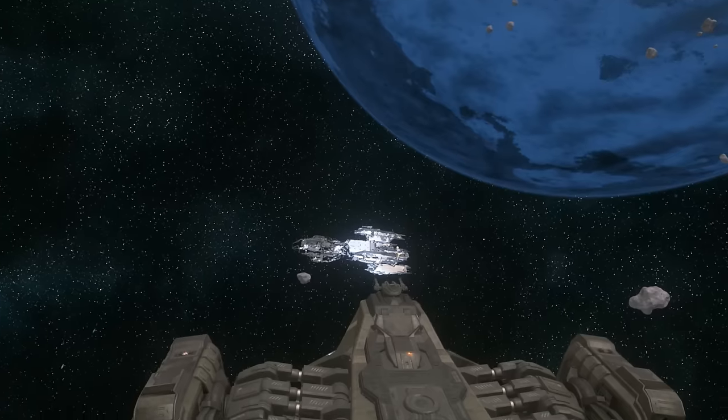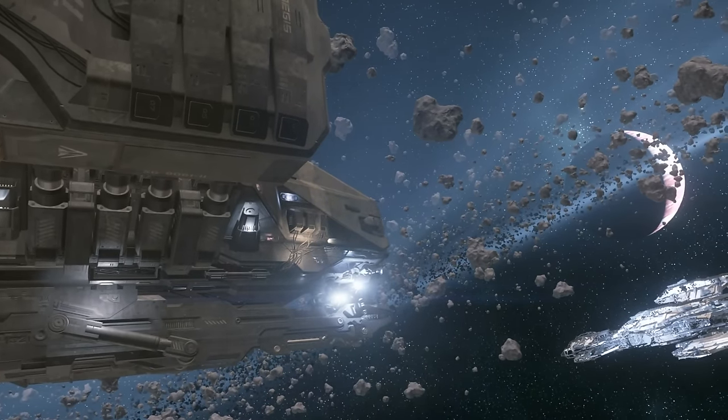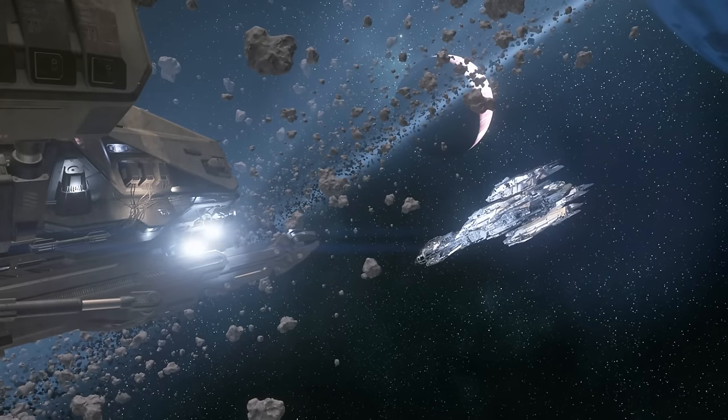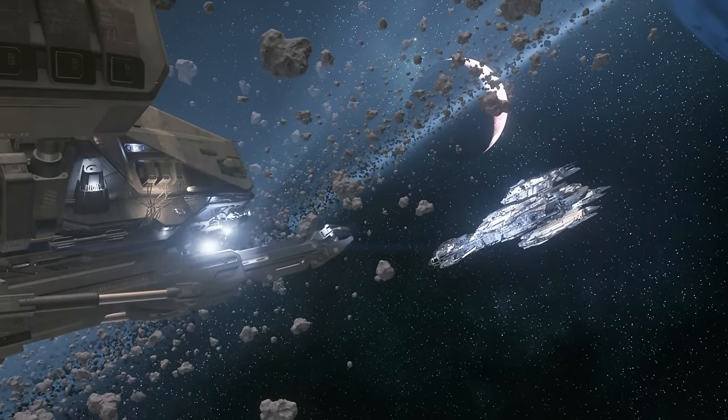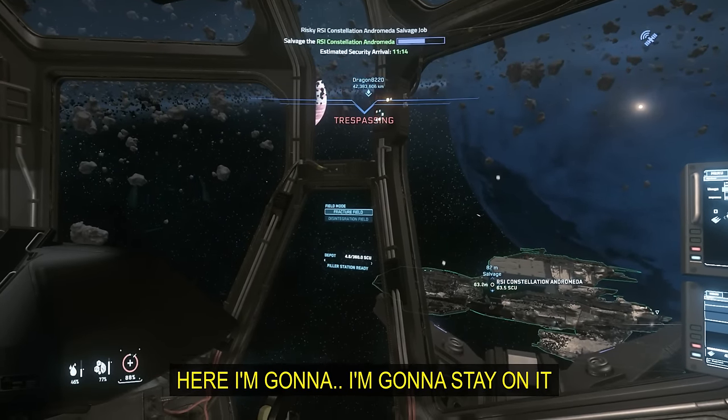The Connie in question almost seemed like it had already been hull stripped. I'm gonna go over there real quick. Well, this thing already looks beat up. Yeah, just a little bit. It's ready to be munched. We're in factory mode. I'm gonna stay on it.